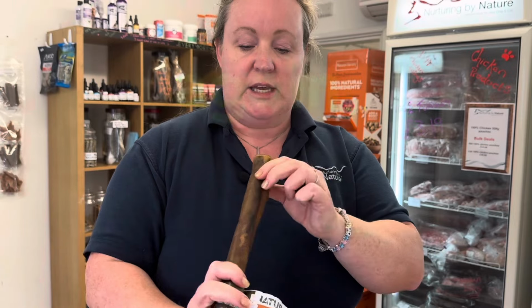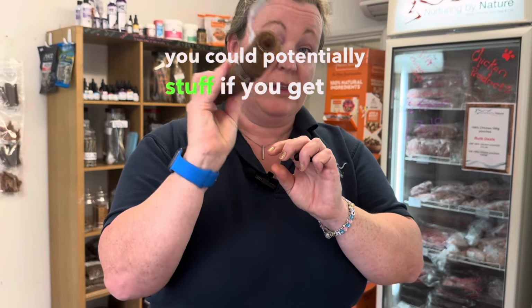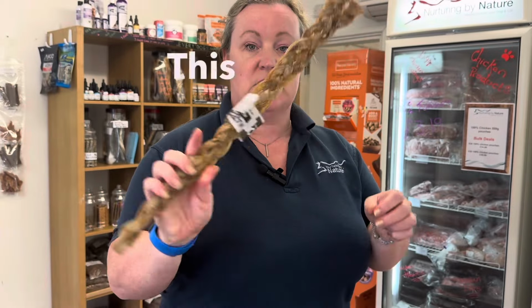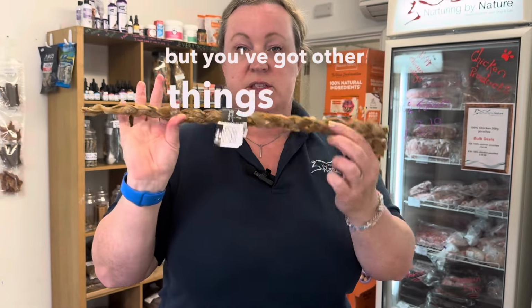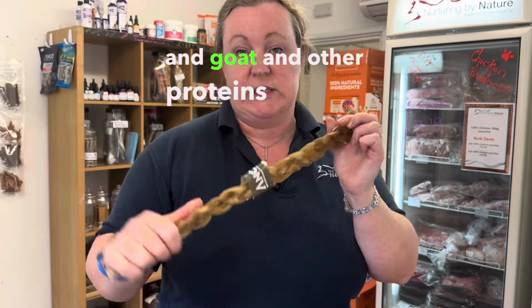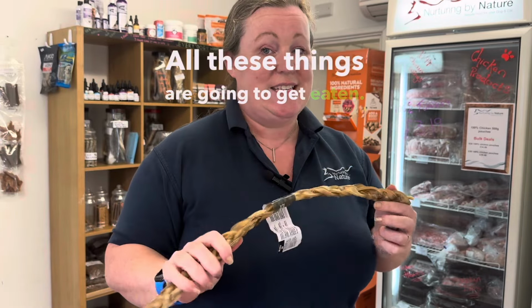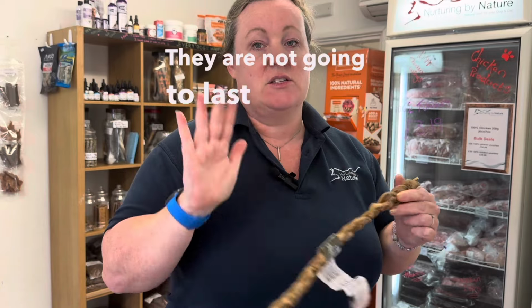But something like this, again, you could potentially stuff if you get the right shape, or you could try one of the braids, like this. This is a buffalo braid, but you've got other things like camel and goat and other proteins like the sheep. So that could be an option. All these things are going to get eaten. They are not going to last forever.